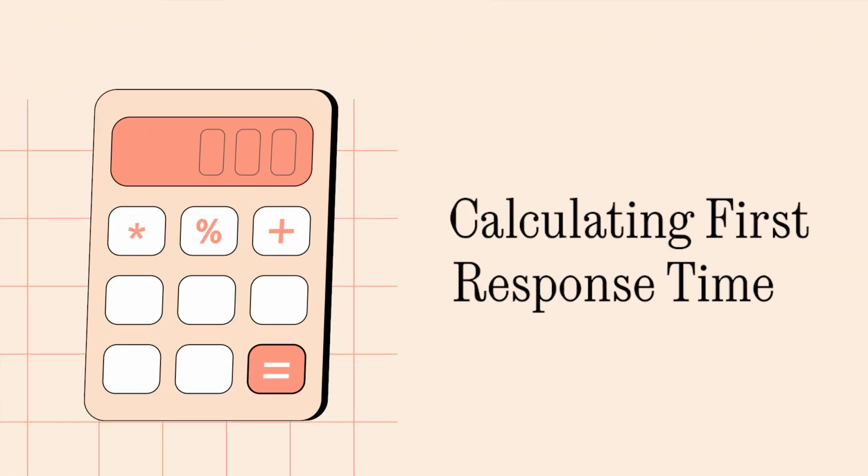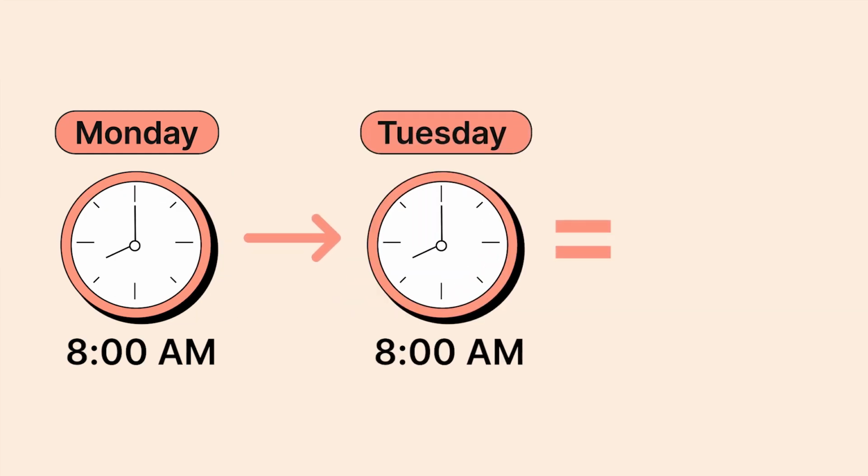Well, the first step is calculating it. Start by examining your support tickets. Compare the timestamp from when a ticket was received to the time a support agent responded. The time gap between these 2 points represents your FRT. For instance, if a ticket arrives at 8 a.m. on a Monday and an agent replies at 8 a.m. the following Tuesday, your response time amounts to 1 day.